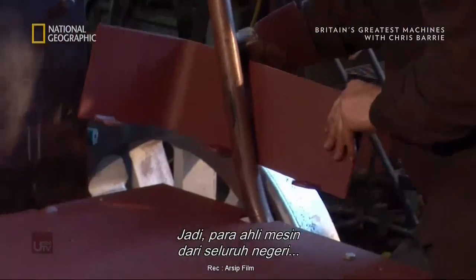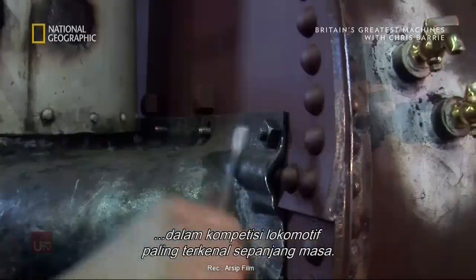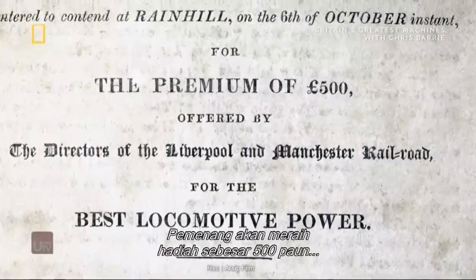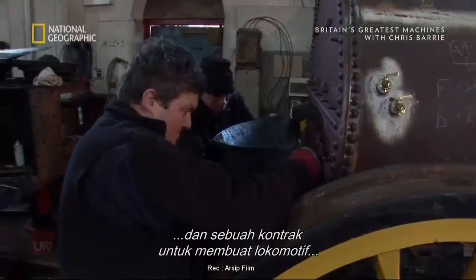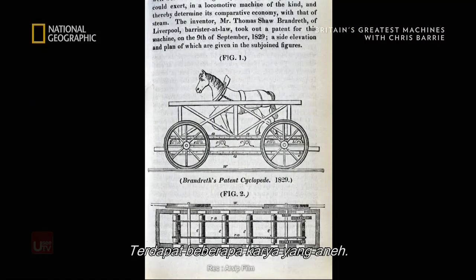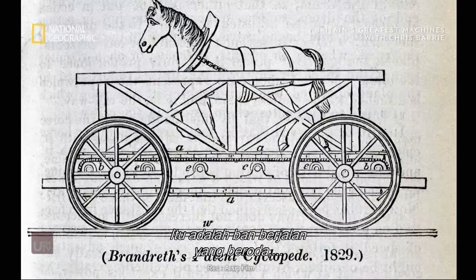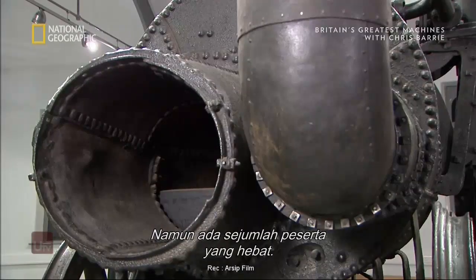So engineers the length and breadth of the country had been busy building locos for the most famous locomotive competition of all time, the legendary Rainhill Trials. The winner would take a £500 prize and a contract to build locomotives for the new railway line. There were some bizarre entries. One, the Cyclopede, wasn't even a steam engine. It was a treadmill on wheels powered by a horse. But there were several serious contenders.